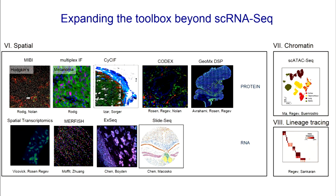We also really care about spatial analysis, and we're working now pretty hard and diligently to bring in spatial methods. And the idea here is to perform multiple measurements on the tissue, both on the RNA and on the protein level. For the protein, we use Codex and MIBI, and we now use the GeoMx and SciSafe. I showed you the example for melanoma.